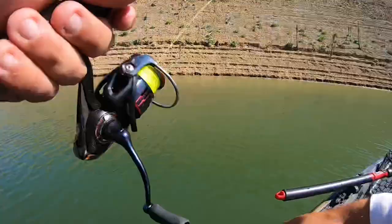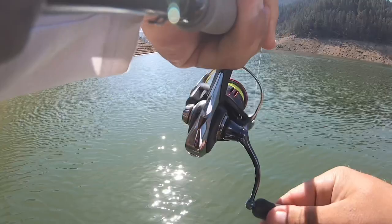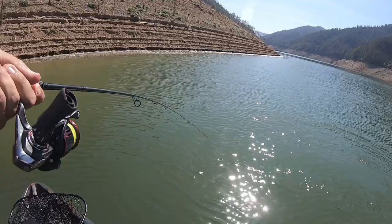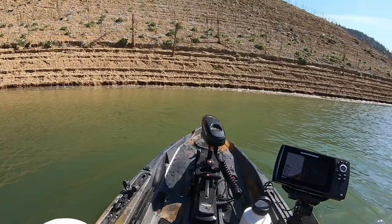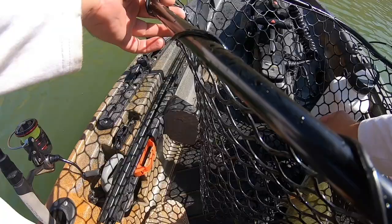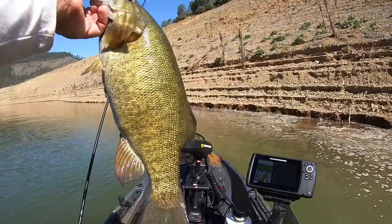Got one. Back to back. Oh, this one's bigger. Fish on! It's like a 2-pounder. Oh, that's a fat one. Yeah, that's a nice one.